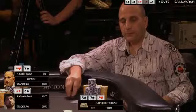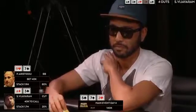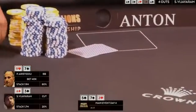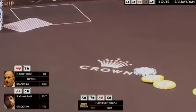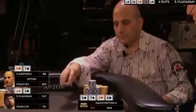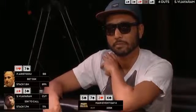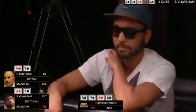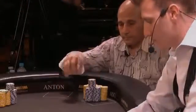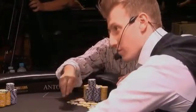Seat 6 bets 40,000. Aristidou just decides to bet out with his 7. We can see he does have the best of it here, and he's going to get called by Vijayaram. Seat 6 bets 55,000. Seat 2 folds. And 9-7 can take it down with another bet there on the turn.